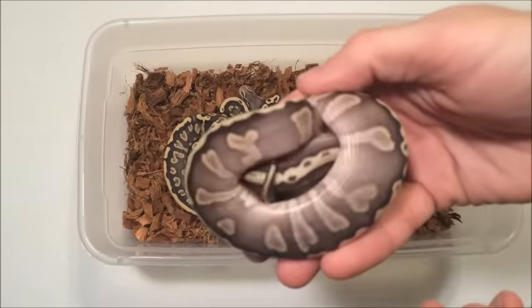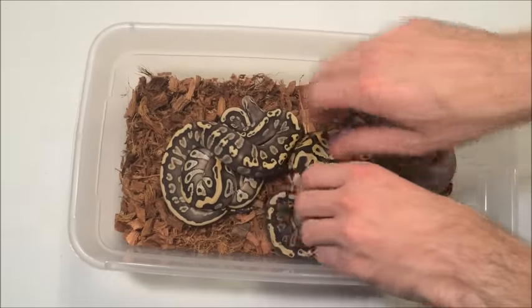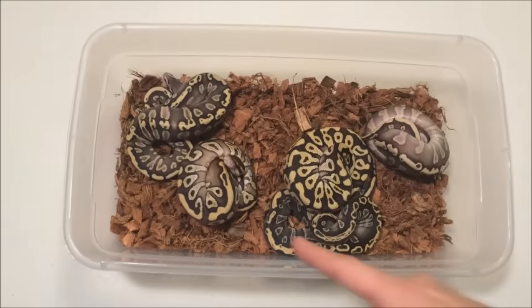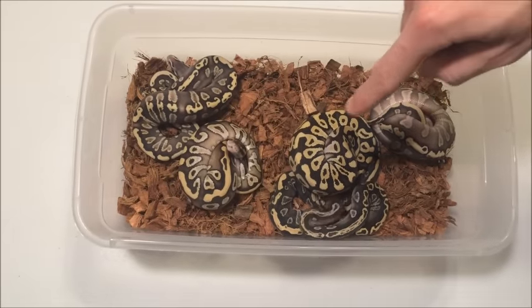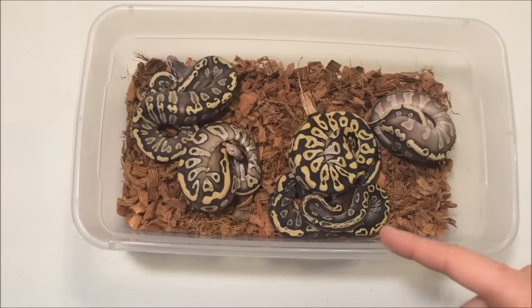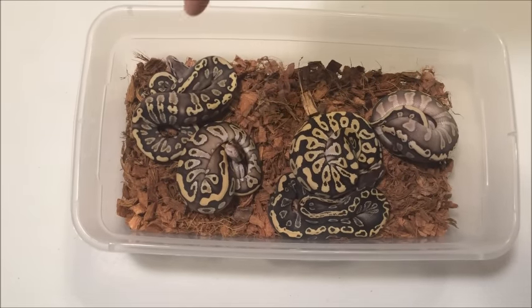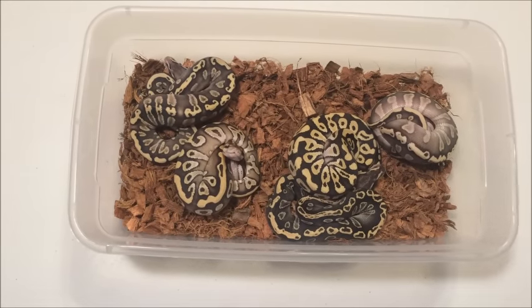So there we go. So let me give you a comparison. But to recap, here's a quick little recap. So Mojave, right there, Pastel Mystic, GHI Mystic, Pastel GHI Mystic, and then Pastel Mojave GHI.